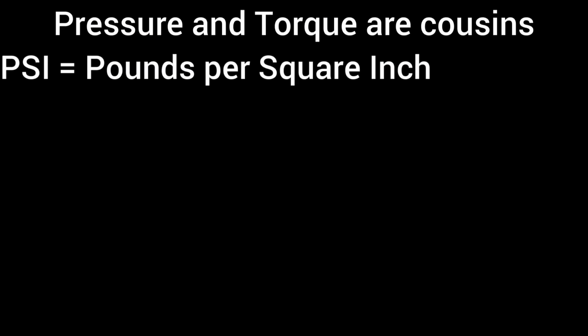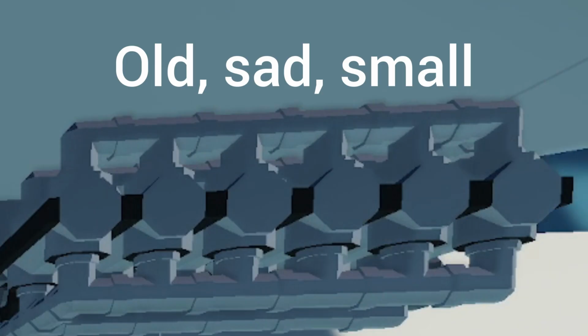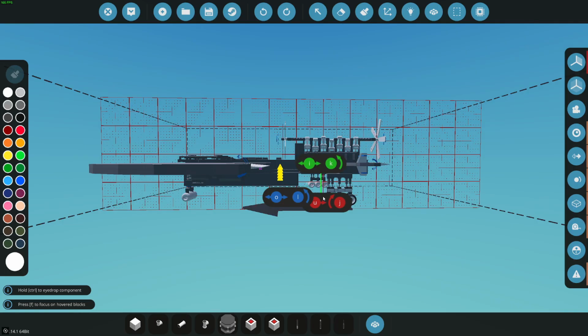As we all know, pressure is measured in pounds per square inch, or basically the amount of force on every square inch. And the piston head is very small, so even if we have high pressure, they just don't have a lot of surface area. So what we're gonna do is upgrade to medium, and let's see what happens.